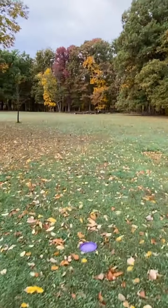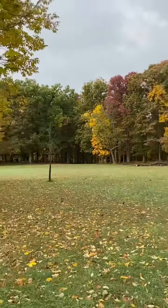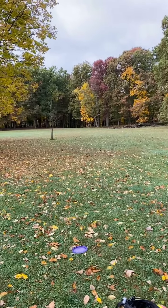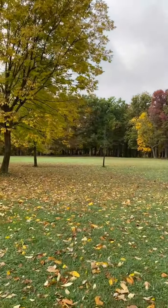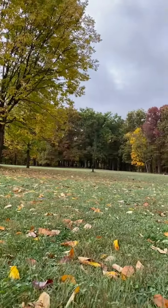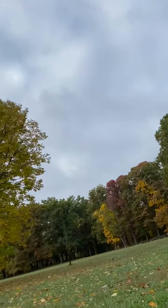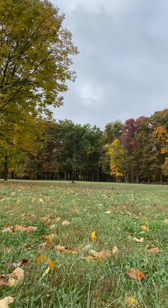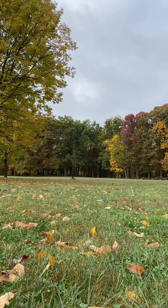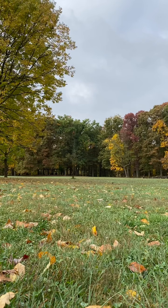There's the hole, there's the disc, and I believe the hole is right up through in that gap. So yeah, I believe we're in a decent spot right here. All right, so this is a par 5, and it does go up and into that gap like I thought. So I'm going to try to hit it with something pretty deep. I'm going to throw my boss here. Try to get some distance on this thing. And hopefully not hit that little tree that's right there.